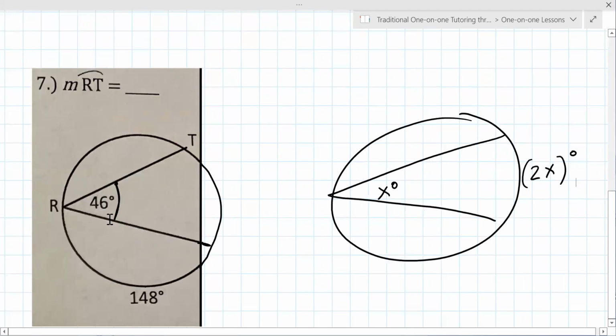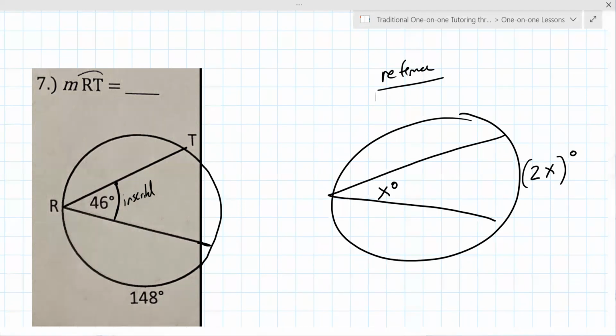Okay, number 7. So what I was trying to show you here is that 46 degrees is the inscribed angle. And off to the right here, I'm drawing the reference. So I'm asking you, Sourish, is 46 the X degrees or is it the 2X degrees? Which one is 46? Is it the X or is it the 2X? It's the X. That's right.